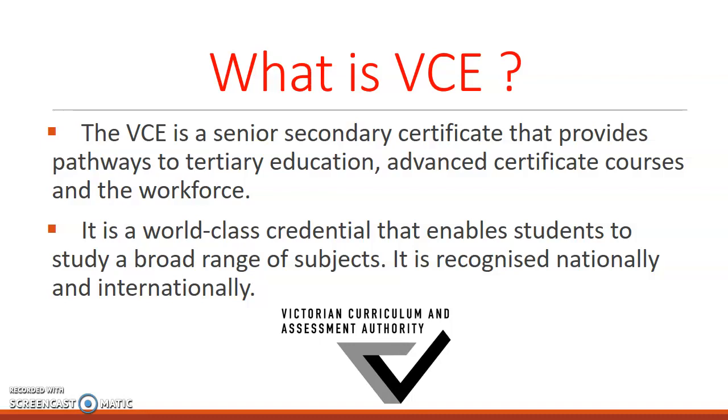The VCE is a senior secondary certificate that provides pathways to tertiary education, such as universities and TAFEs, as well as advanced certificate courses, and of course directly into the workforce. It is a world-class credential that enables students to study a broad range of subjects and is also recognised nationally and internationally, which means that at the end of it, students can use the qualification to study at other institutions in other states and territories of Australia as well as overseas.